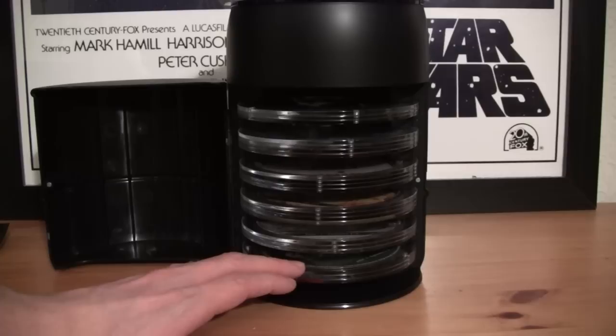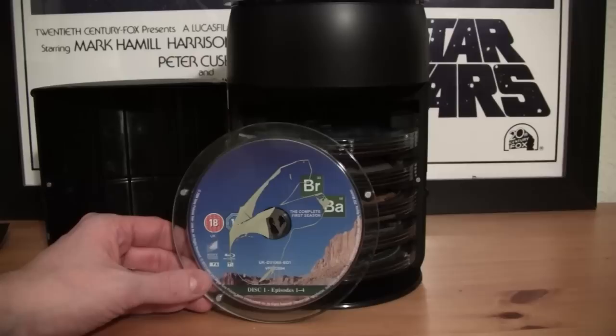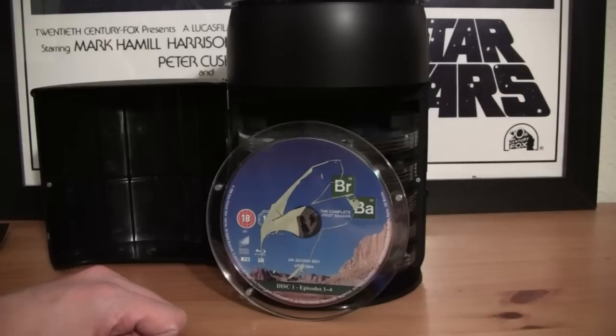So I was worried when I first saw this set was announced. I was thinking, how are they going to house these discs? Is it going to be in clamshells? Is it going to be safe for the discs? Of course, Blu-rays are scratch-proof anyway, but still, I wanted them to be protected, and I was a bit concerned about how these were going to be stored. And it turns out, it's an ingenious bit of design, and I don't know who designed them, but I don't think this has ever been done before with a DVD set or a Blu-ray set.